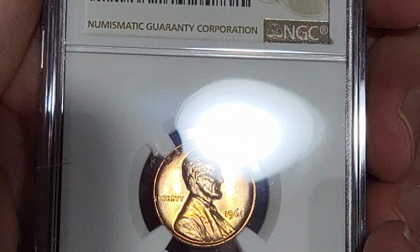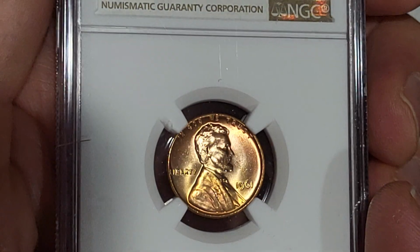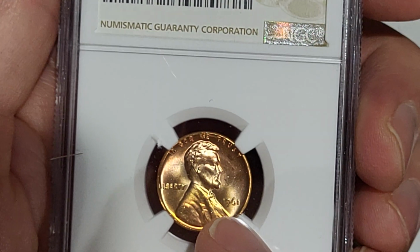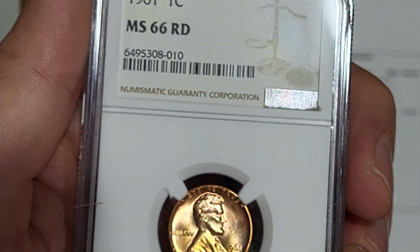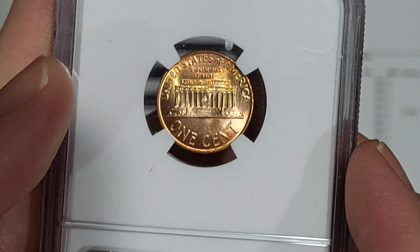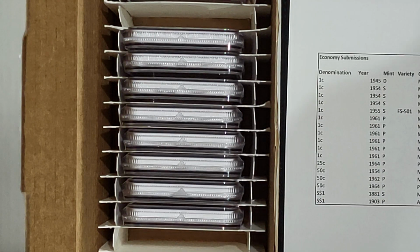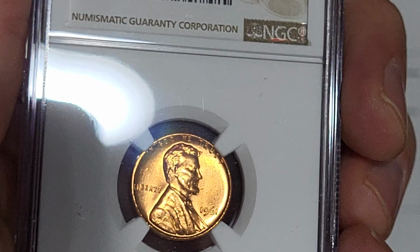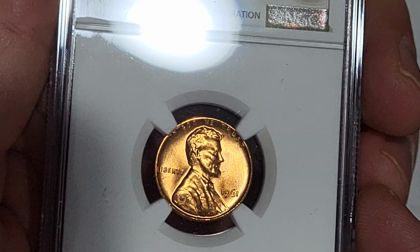So here's another one, 66. The color here is unreal. I love this color. I adore it. It's amazing. It goes from a purplish up into kind of a gold, up into a deep red. It's beautiful. And it went 66. Last one, again, 66. This one's just a nice deep cherry red.